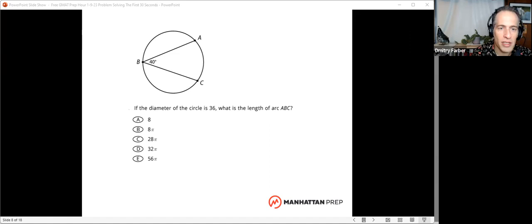Instead, I might say, hey, if I know the diameter is 36, there's something else I know, right? What can I immediately calculate that's relevant if I know the diameter? I can get the radius, right? So the radius is 18. And then what can I do with the radius or with the diameter? If they want to know the length of arc ABC, they want to know this. What's the most relevant measure I could think about? So if I think of what do I know?